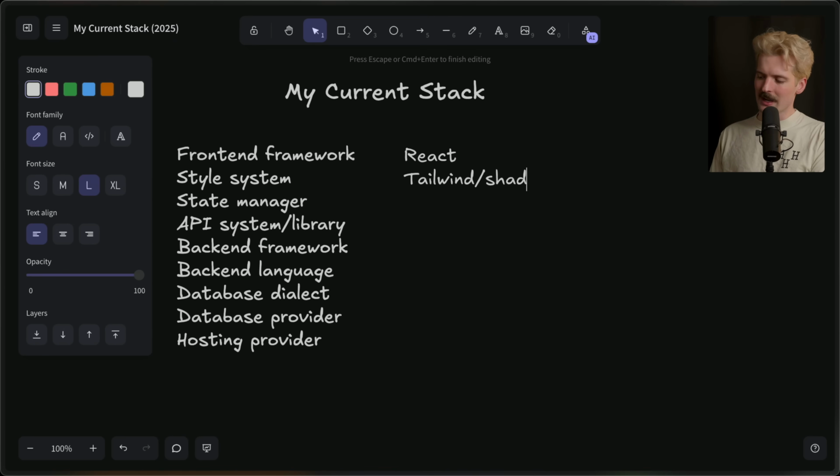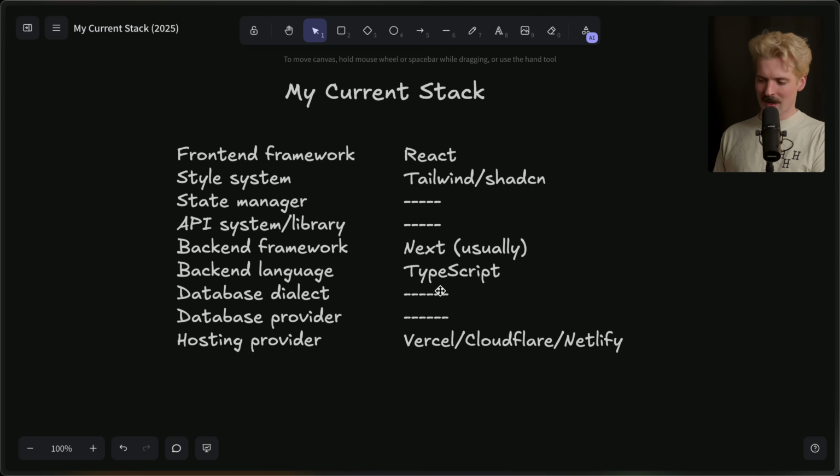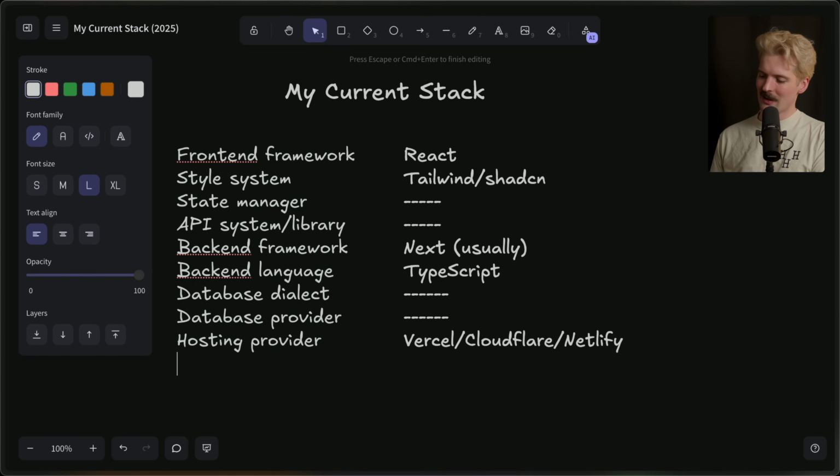React, Tailwind, ShadCN. State management's a more complex thing. API system library, also more complex thing. Backend framework, Next, usually. Backend language, TypeScript. Database dialect, we'll get there. Database provider, we'll very much get there. And hosting provider, Vercel, Cloudflare, Netlify. So this is the quick summary, but the details are about to get a hell of a lot more chaotic. I also missed pieces in here like router. I'm sure we'll find others as I go. Auth is a really good one. Thank you, chat. Package manager.